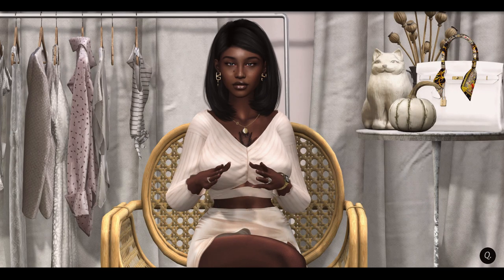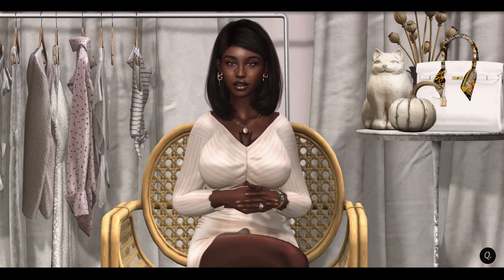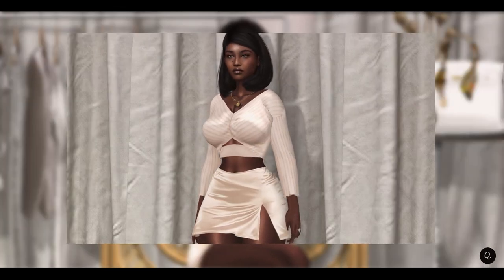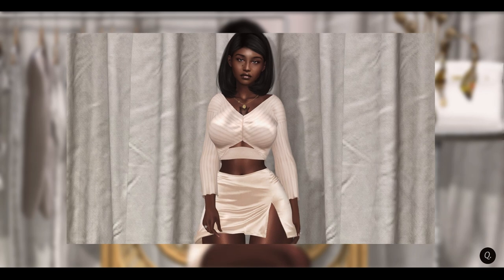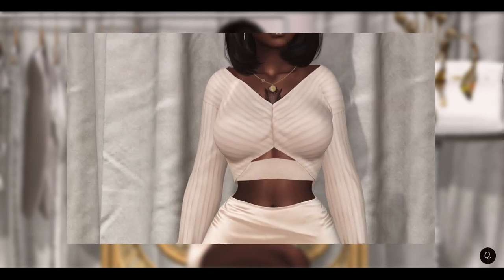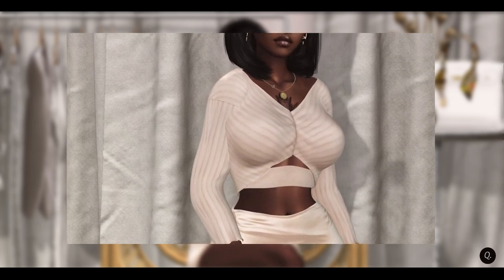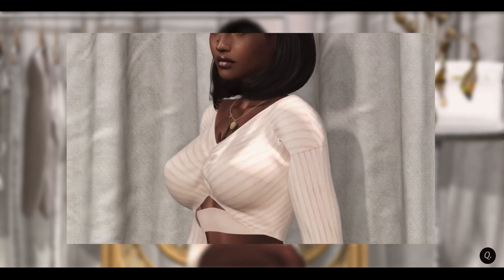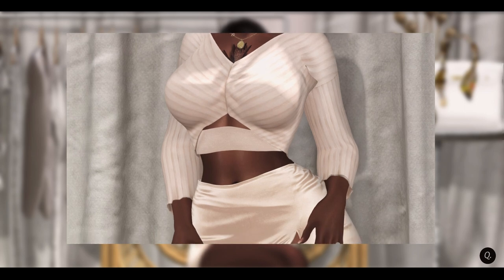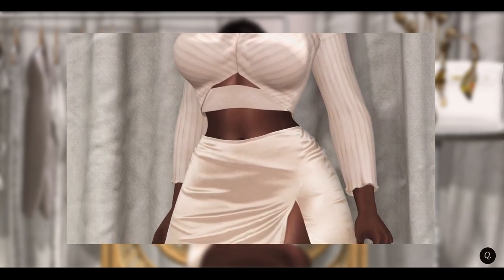Next and last on the top section is actually a part of the outfit that I have on now. This top is called the Ray Crop Top. Also by Vive Nine, I paired this top with the Tiana Satin Mini.